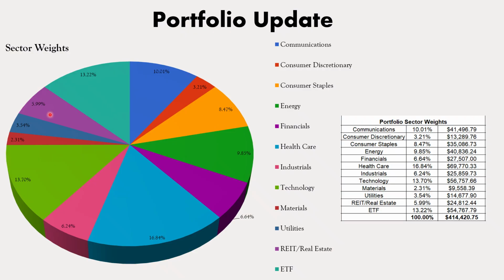REITs and real estate sitting at 5.99%. And ETFs is in third place. Eventually, this will be the largest piece of the pie here, just by the nature of picking up that 1 share of VTI and those shares of SCHD every single week. And it sits at 13.22% of the portfolio. Over here on the right, you can see those same percentages there that match the pie on the left, as well as the dollar amount allocated to each sector as well.